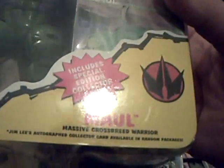Alright, now it appears what we have left in here are Wildcats figures. Now I know most of these aren't worth jack, but I didn't buy these because I thought they were going to be worth money. I bought them because I wanted complete sets. But Wildcats, we've got Maul, and I actually read Wildcats for a little while. I think some of these cards were supposed to be autographed in random packages, and there's no way to know unless you open it up. So I could have a Jim Lee autographed card in these, and I'd have no clue.